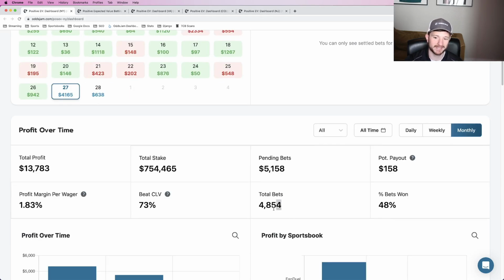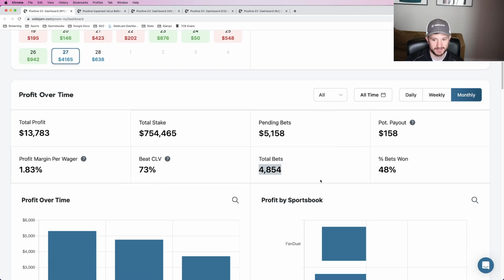Another thing that I want to highlight is the amount of bets placed. Sports betting is a volume game. Over the course of this 4 or 5 month span, the robot has placed about 5,000 bets. Volume is key when it comes to sports betting. The more bets that you're able to place with an edge, the better. So if you're watching this and you're deciding, let's pretend you have $100 to play with. If you're deciding between 2 bets for $50, 10 bets for $10, or 20 bets for $5, the more bets for less money is better.